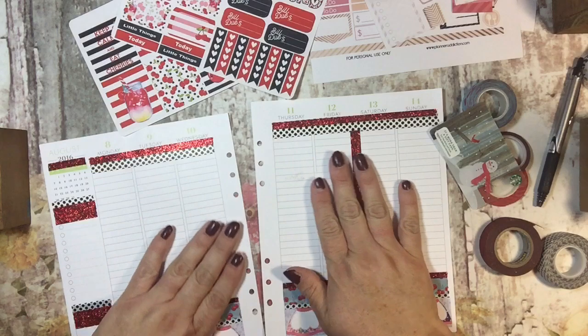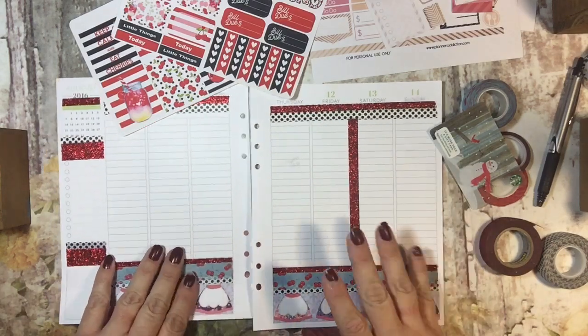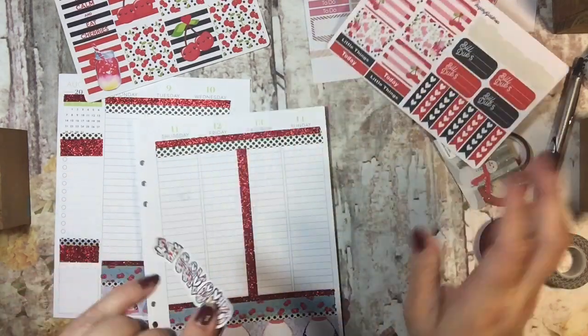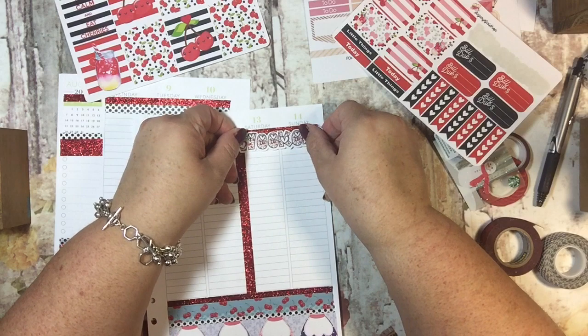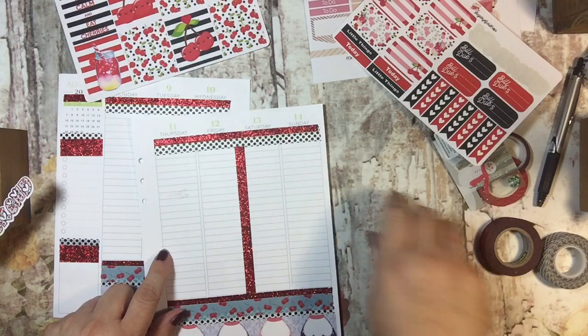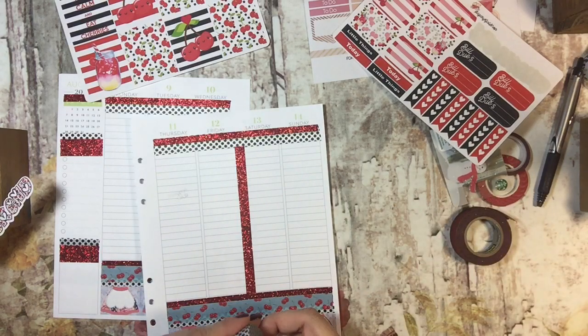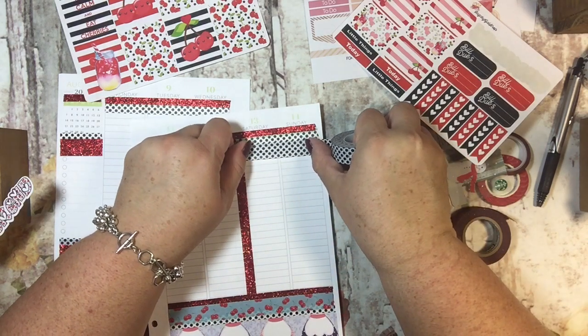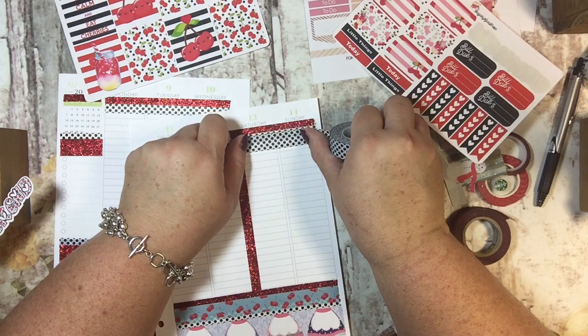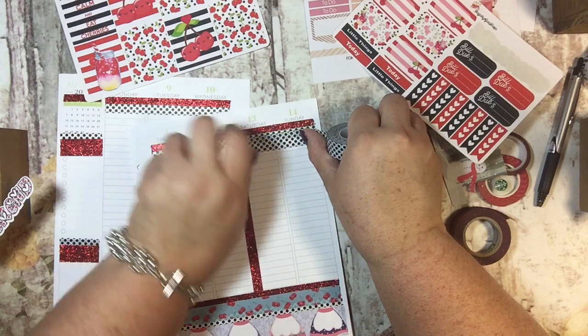Okay, I think this is really cute. It kind of reminds me of the 50s. I guess it's the aprons. So I'm going to go ahead and stick the weekend sticker down, which is oh too cute. And you know what? Before I stick that down, I think I'm going to put a little more of the polka dot down at the bottom so that it'll shine through underneath the weekend. So I'll have the red above it and the polka dots below it. Maybe not that far. That should do it.